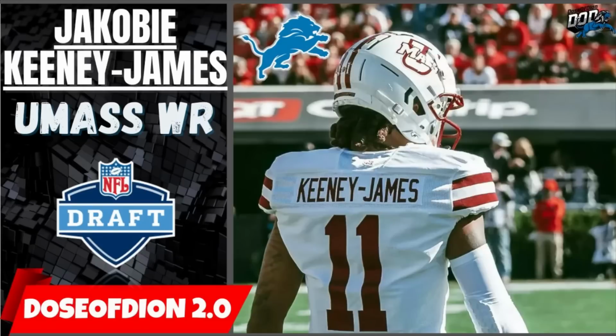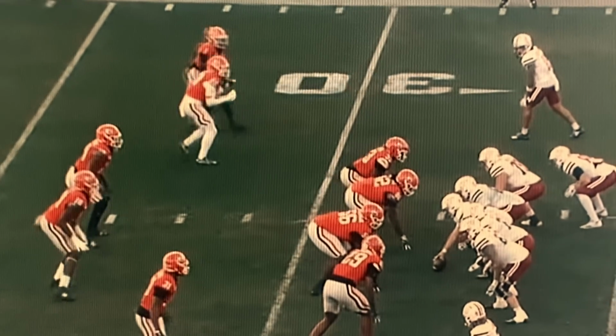But we signed another receiver as well, and this is Jacoby Keeney James. This is a receiver out of UMass, and Jacoby Keeney James is utilized a ton as one of those fast motion receivers, which Khalif Raymond, Jamison Williams, a lot of our receivers have had to tap into, that ability to be utilized as a fast motion piece. You can get him on the move, you can get him out wide, you can work him from different spots.